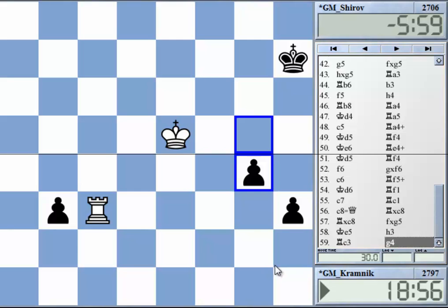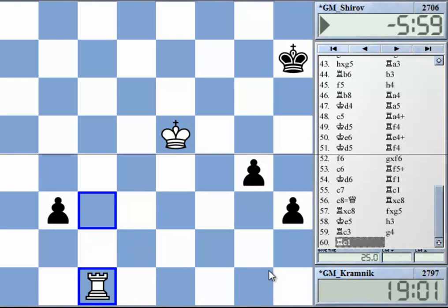this is the point I think where Kramnik probably miscalculated something, or I'm not sure. It's really hard to tell. It's obviously very complicated. g4, and here white needs to make the absolutely stunning move rook c1, and this is simply a computer move.